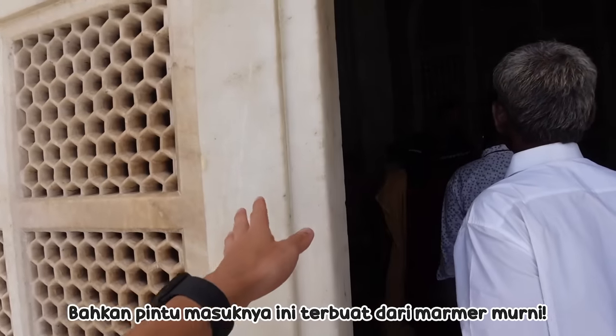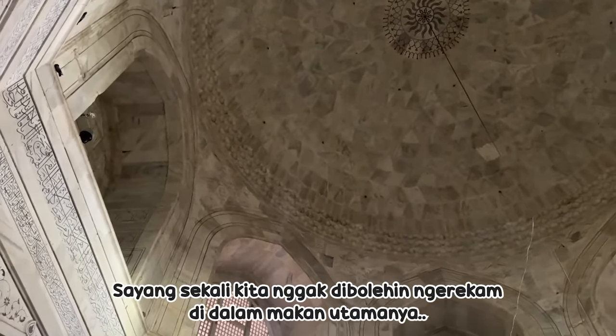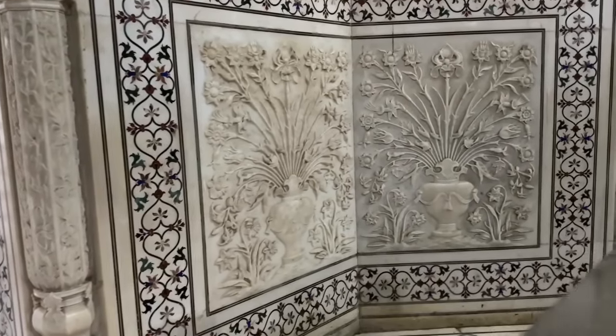Even the gate, the door, this is pure marble. Unfortunately, we were not allowed to film inside the main mausoleum, but I must say it was beautiful and very well maintained.